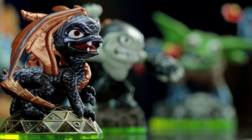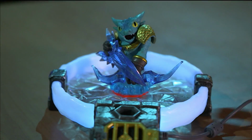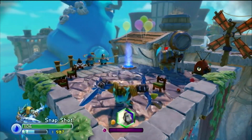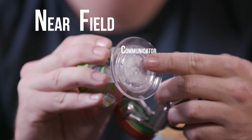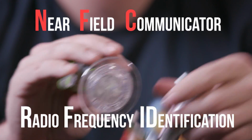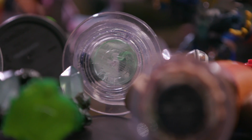Early entries like Skylanders introduced gamers to the concept of using a portal, essentially a base plugged directly into your console that allowed the swapping in and out of figures to change characters on the fly. The real magic going on here was thanks to the use of near-field communicator or radio frequency identification chips in the base of the figurines that could be used to identify each toy and even store players' save data.